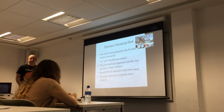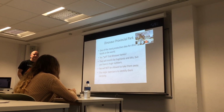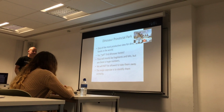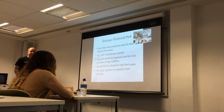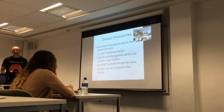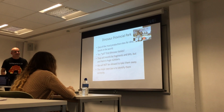It's massively illegal, and if they caught us stealing any stuff, we'd be shut down and never get to go back again. So you'd be in huge trouble. Don't do it. But the major exercise, of course, this is a taxonomy module, is for you to find this stuff and then try and work out what it is and why you would know that it is what it is. In other words, the basic principles of field taxonomy.